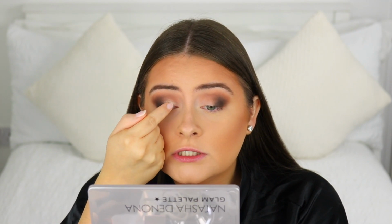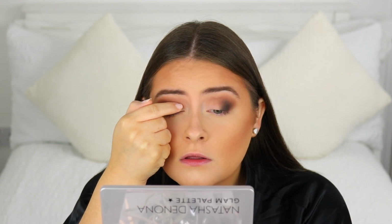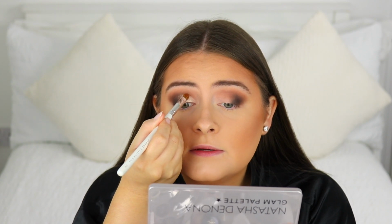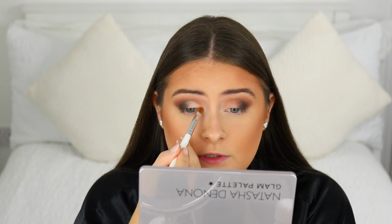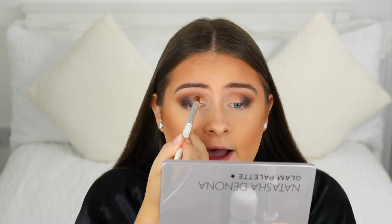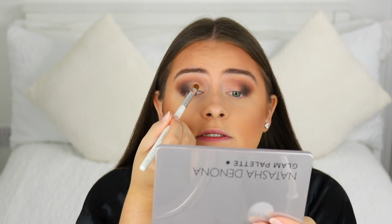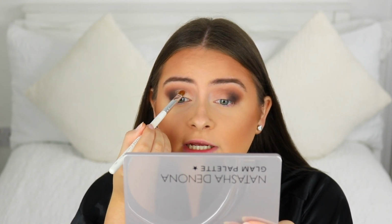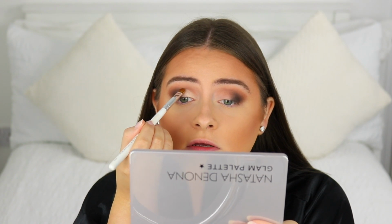Ooh, that's gorgeous. Now I'm just going to take my brush and carve out my crease, because I like to make it look a little bit bigger, so I'm going to take it higher than my crease. Just up. That shade is gorgeous.